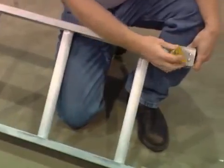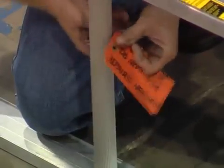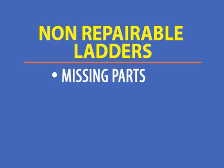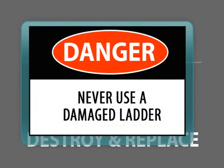A ladder that does not pass inspection but is repairable should be tagged, taken out of service, and stored away from usable ladders until repaired. A ladder deemed not repairable, such as missing parts, having a damaged side rail or damaged rung, should be destroyed and replaced. Absolutely never use a damaged ladder.